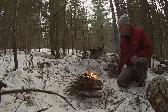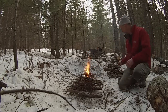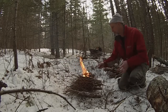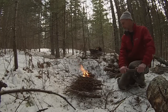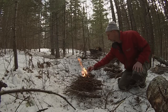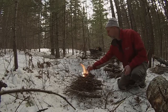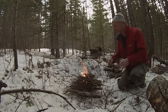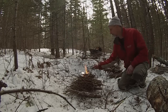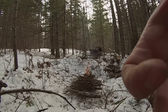Again, I built the fire up off the ground, keep it away from the snow, the moisture. It'll eventually work its way down, of course. But for now, lots of dead wood around here. All right, so I'll get this going a little bit more, and then we'll turn this on once I have the fire roaring here.